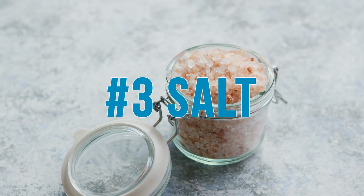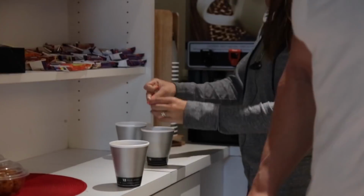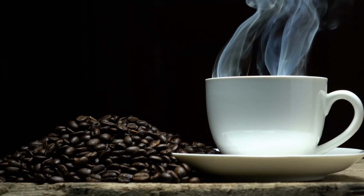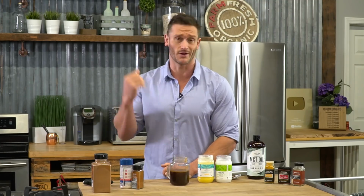Now, salt. People thought I was crazy when I first came out a couple years ago and said that I add salt to my keto coffee. Who puts salt in coffee? Well, for one, it cuts the acidity a little bit, so that's not a bad thing. So if you're stuck with a dark roast that's super acidic, go ahead and throw some salt in there. But there's a real reason.